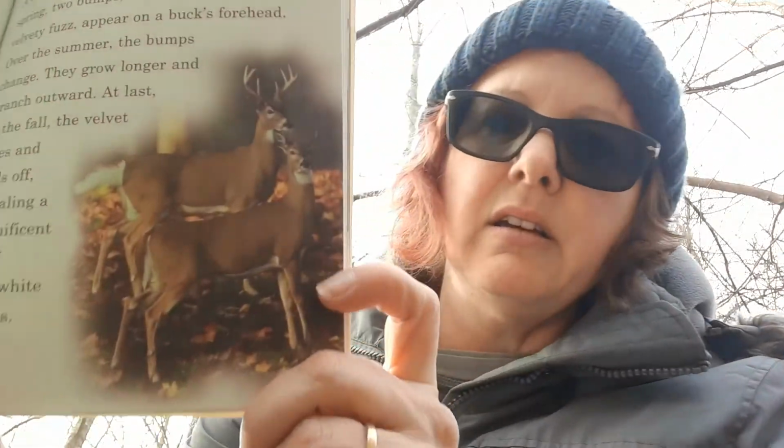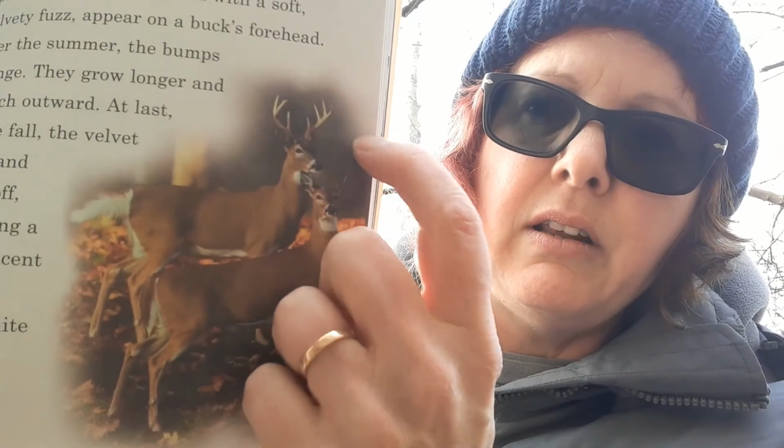In the spring, 2 bumps covered with a soft, velvety fuzz appear on a buck's forehead. Over the summer, the bumps change. They grow longer and branch outward. At last, in the fall, the velvet dries off and peels off, revealing a magnificent set of bone-white antlers. And there's a picture right there.